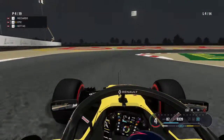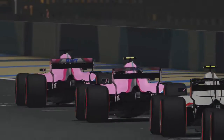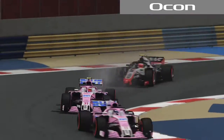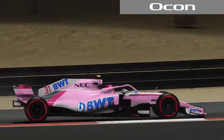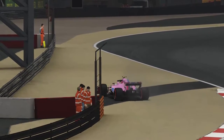And then soon he'll be going in for his pit stop, and that will allow us to get into the lead of the race for a few laps, but there's no chance that the Renault car is going to win this race. So, as we head into lap 4, we're going to pit in a couple of laps' time, possibly lap 7, to get the best undercut. And there's running wide there, that's terribly wide.